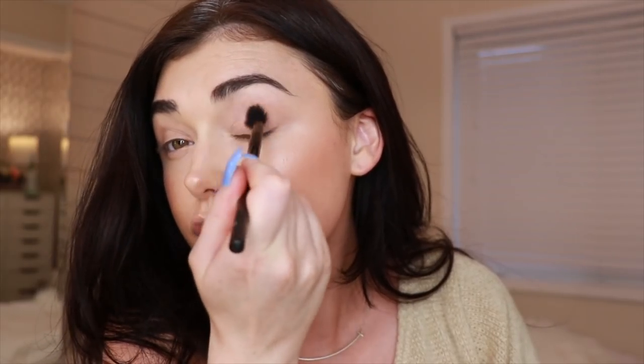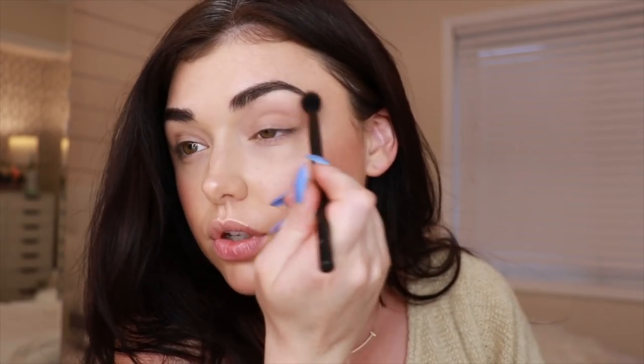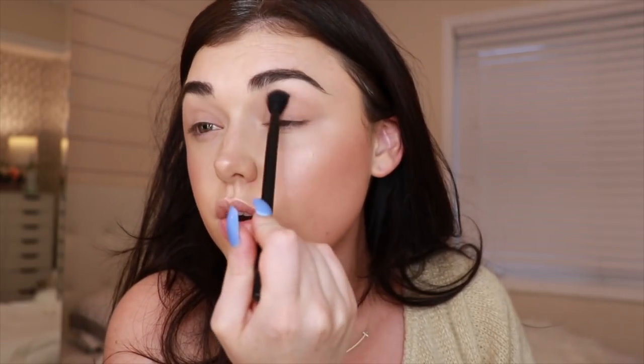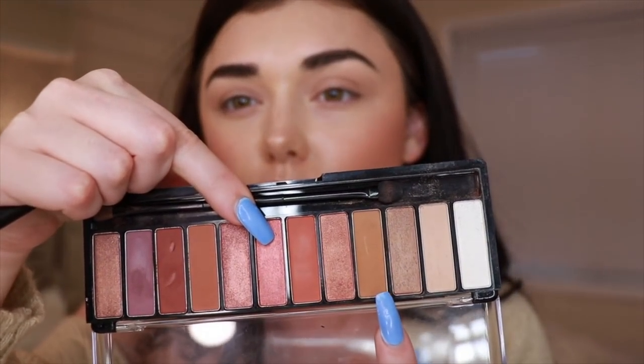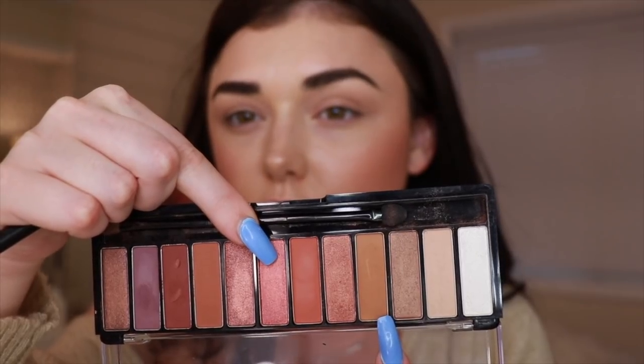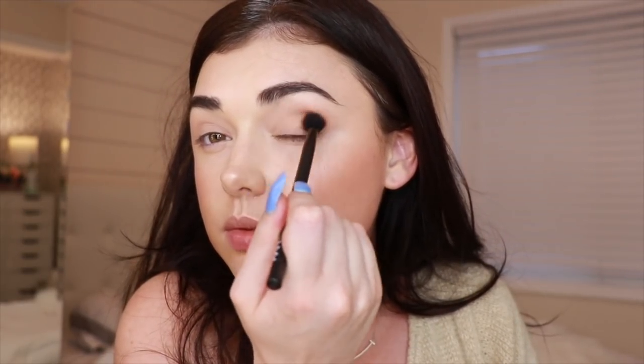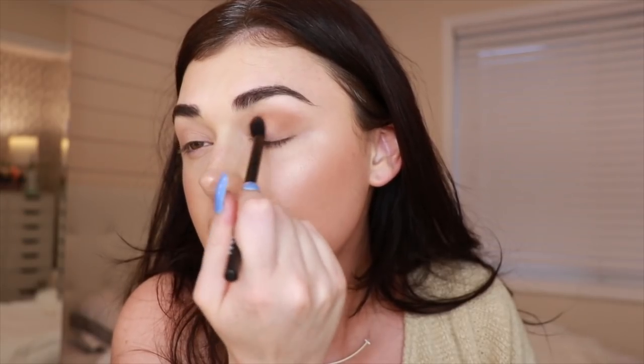This one is matte, and I'm just gonna use this into my crease. That's gonna be the first color. This color, as you can tell, is quite subtle, but it's the perfect base color. Now I'm gonna go in with this color right here. This one is of course a little darker, and it's also a matte one, and it's a very beautiful warm shade. So I'm just gonna use the same brush and apply that into my crease.